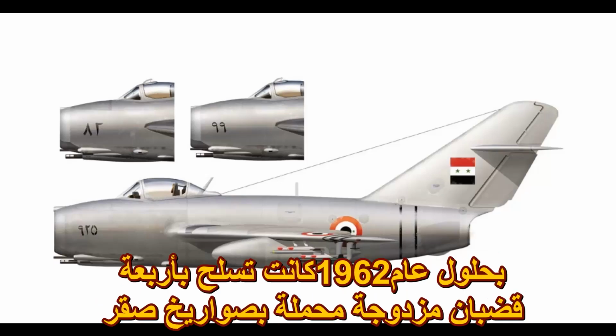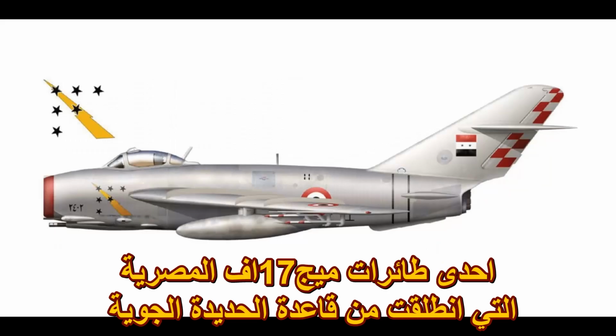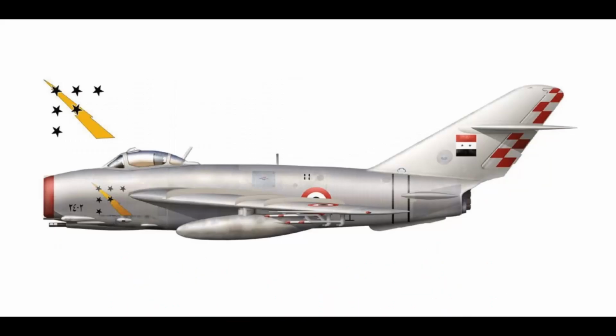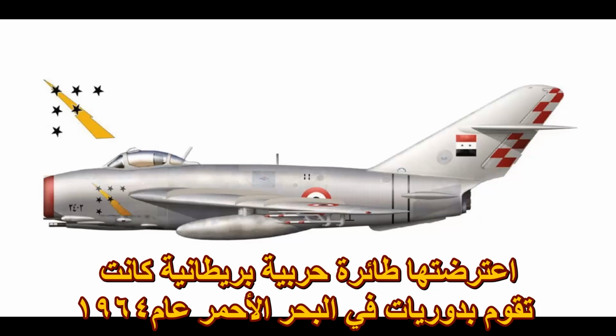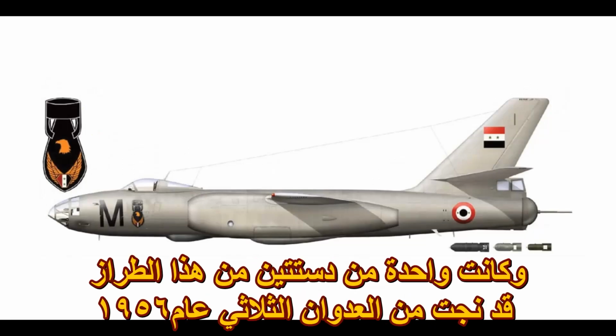By 1962, it was equipped with 4 double rails for SAKR rockets. Egyptian MiG-17F operated out of Hodeidah Air Base, and encountered by a British military aircraft patrolling the Red Sea in 1964. Soviet-built Ilyushin 28 was delivered to Egypt in late 1955 and was one of up to 2 dozen to survive the Suez War of 1956.